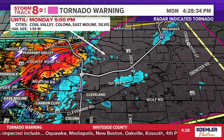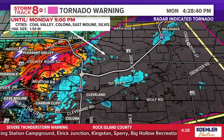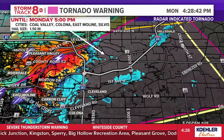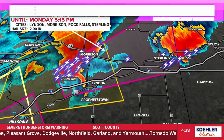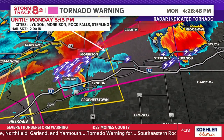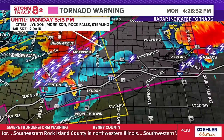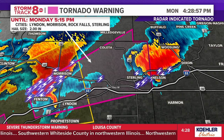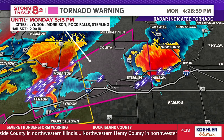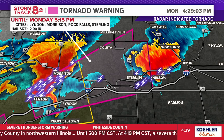And looks like, let's see, we're getting a new warning here. We do, a new tornado warning has just popped up now. Up here in Morrison County, we just showed this to you, and once again, we're kind of on this reflectivity mode. Let me first give you the details. This one goes until 5:15. And it covers areas from Fenton, Linden, and extending northeast toward the Sterling Rock Falls area, okay?